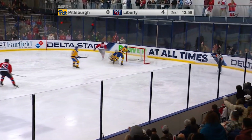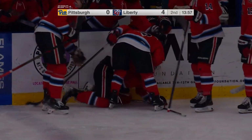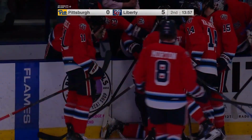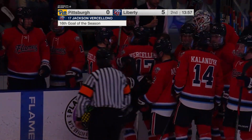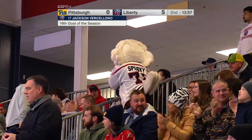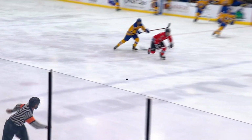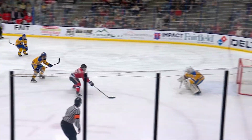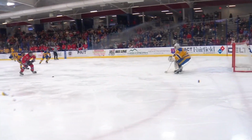Now moving up ice. All alone. Scores! Number 17 has been the gift that keeps on giving for Liberty. So many points in such a short amount of time for Jackson Versalono this semester. It's a good play by Adamek to get it up the ice quickly. A little pump fake by Versalono, goes to the backhand and slips one under Lindsay's arm.